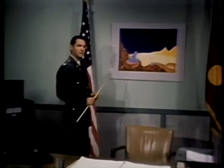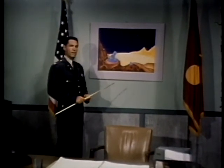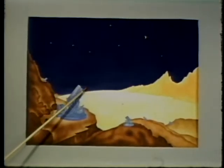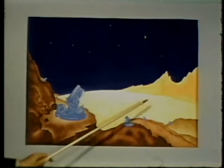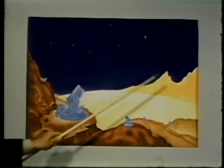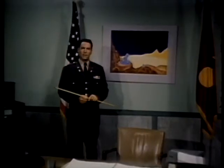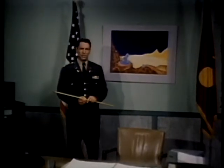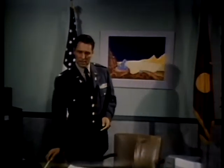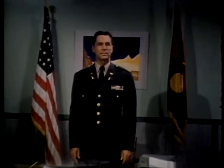Let's begin by taking an artist's look at the White Sands Integrated Range. This is an all dry land area over 100 miles long and 40 miles wide, located between mountain ranges in the broad Tularosa Basin of southern New Mexico. It is uniquely well suited for missile testing. Now let's take a tour of IRM's facilities.